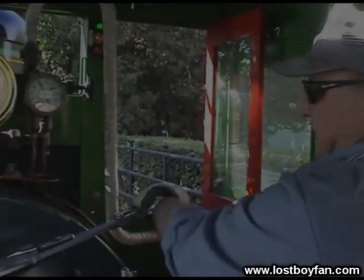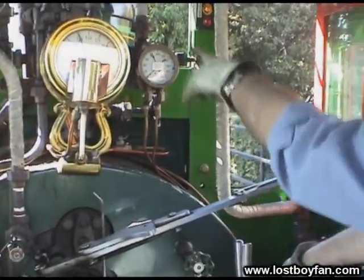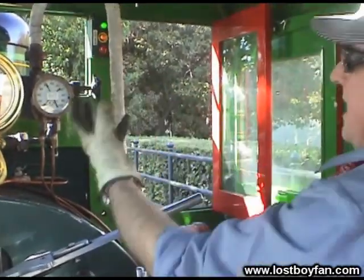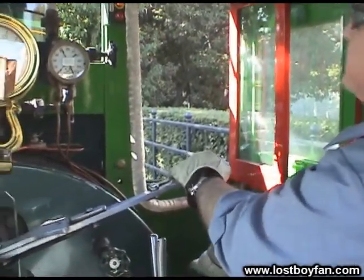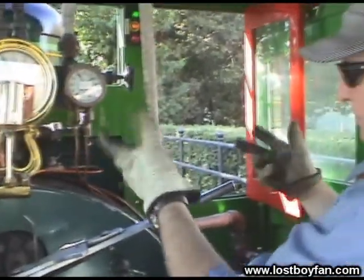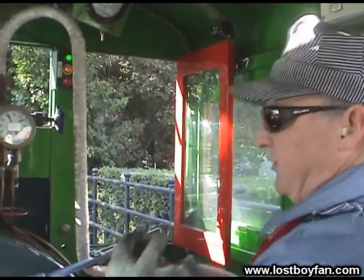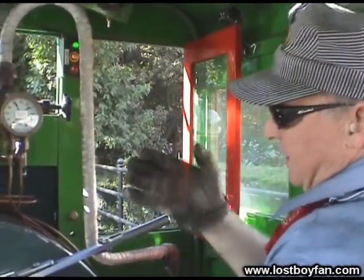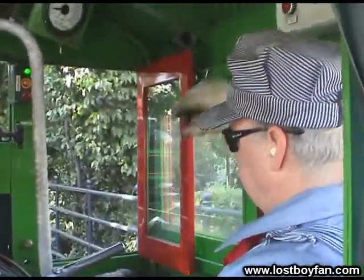Needle drops back down to the peg. Brakes released, opening up the throttle lever. It's opening a throttle valve inside the steam dome, administering steam in front of the boiler itself, and in turn from the steam dome into the two cylinders, which are the actual engines, outside the front end of the locomotive. And it's that steam that's driving a piston in each cylinder back and forth, giving us the motion that we need to drive the wheels.